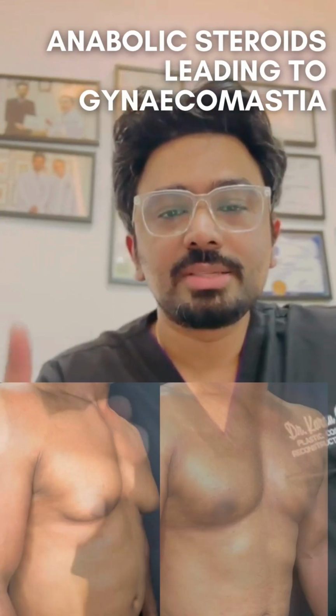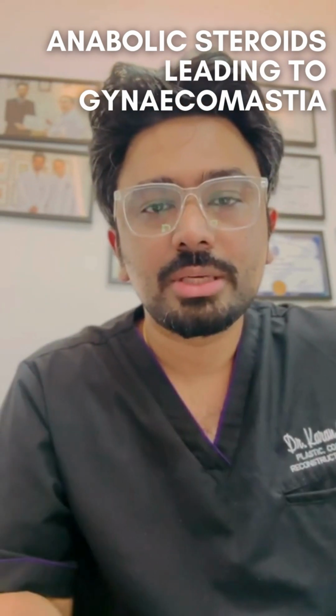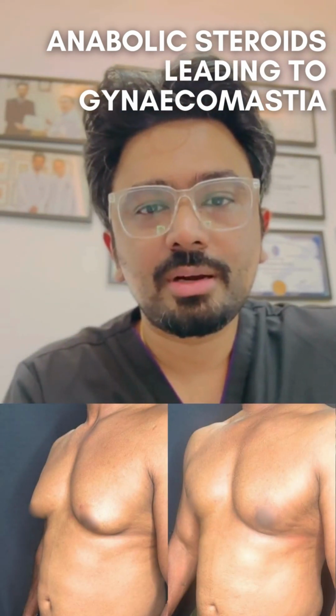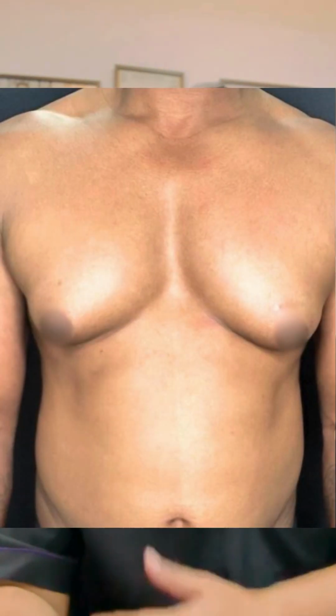Hello everyone. As you can see in these pictures, we are talking about anabolic steroids. The patient here, who has been working out for many years, had taken anabolic steroids for a period of time, because of which they develop man boobs. So you can see, even though his chest is nice and chiseled, the lower part does have breast tissue, and that breast tissue does not go away with working out or by weight loss.